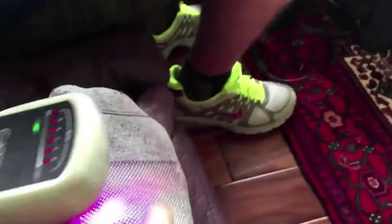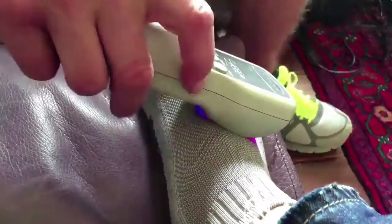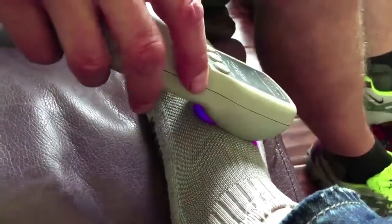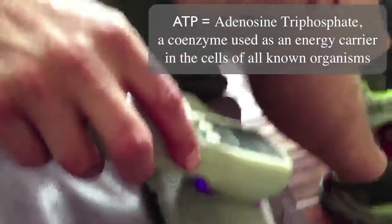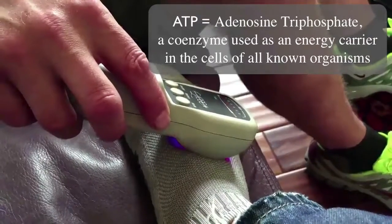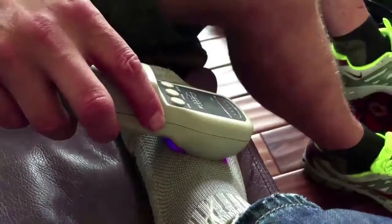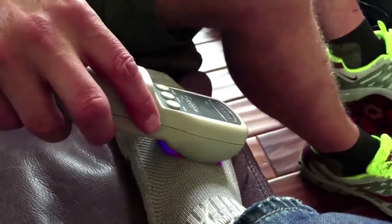Sure. Do I need it to be bare, or can it just go through the skin or through the sock? Where's the problem? It's right there. So laser therapy, being predominantly an ATP generator in that area. Also increase in blood flow, lymphatic drainage. All very positive.